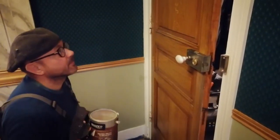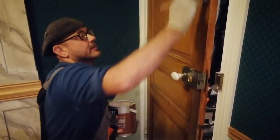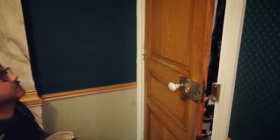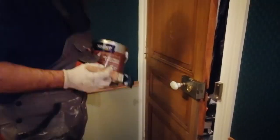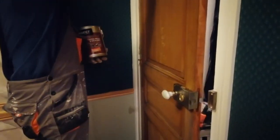So we've repaired the chips on the doors with some wood stain, and just come and have a look. This is a water-based varnish, just a clear stain, but come and have a look at that. It comes out absolutely beautiful, and you can see the shine in there. And who in their right mind, honey, would look at a door like this and say, let's paint it emulsion white?